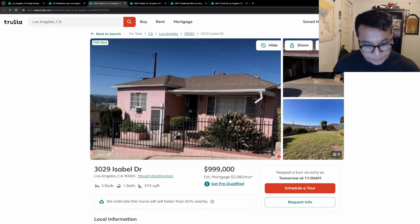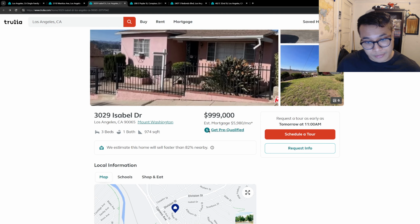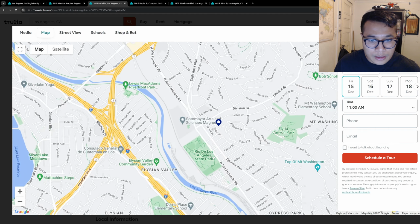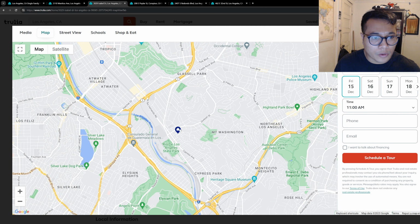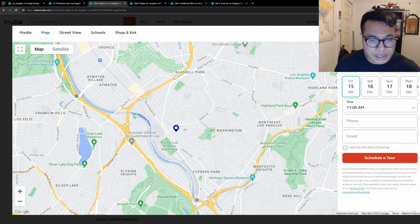Here's another one. This one is $1 million. Take 1,000 because it's 999,000. Not sure why they do that, but it's basically $1 million. This is, what area is this? This is not too far from the Dodger Stadium. This is between Silver Lake and Elysian Park, and not too far from Glendale either. Basically, Cypress Park, I would say.